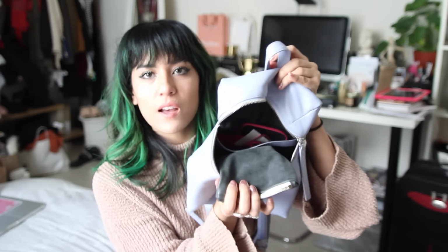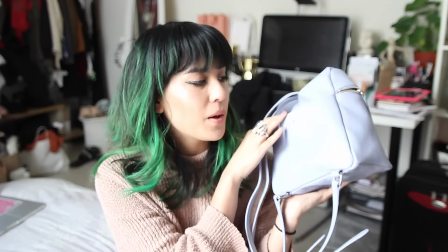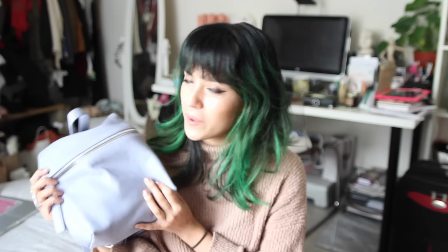This is what it looks like inside. I should probably do an updated what's in my bag, maybe one for work or like on a weekend. So it has this zipper and this back pocket. This is usually where I keep my phone for easy access, or it'd be a good idea to put your wallet if you're traveling. This is definitely one of my favorites.